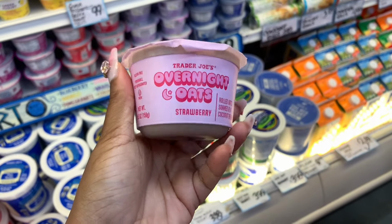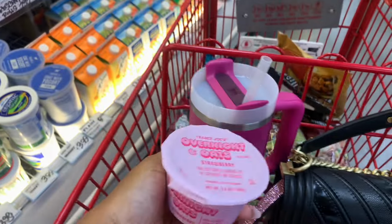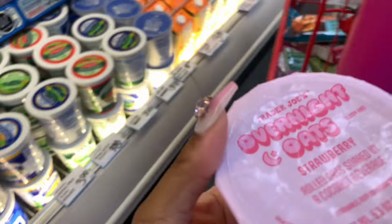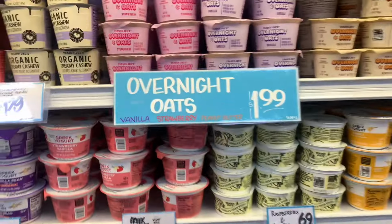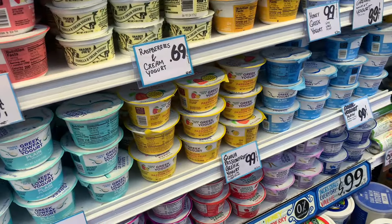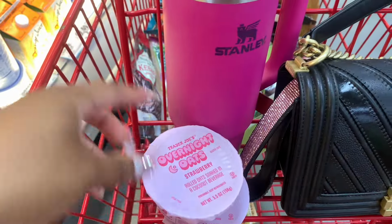I love this. This is just the cutest. I love the packaging. You guys know I love pink. I definitely have to try this. Look, they have other ones. They got vanilla and another flavor. I'm going to try that because these are only $2. Let's get one. Get two. Hopefully I like them. These are so cute.